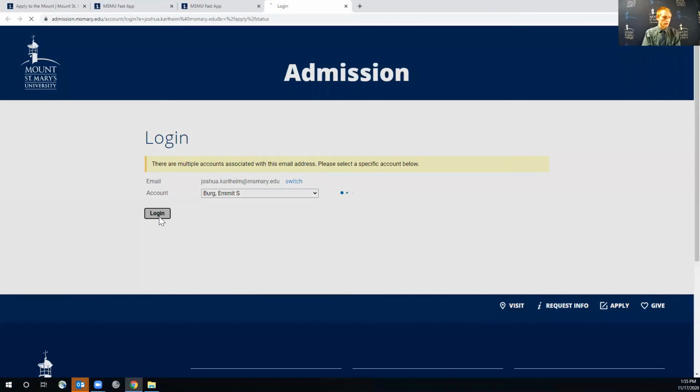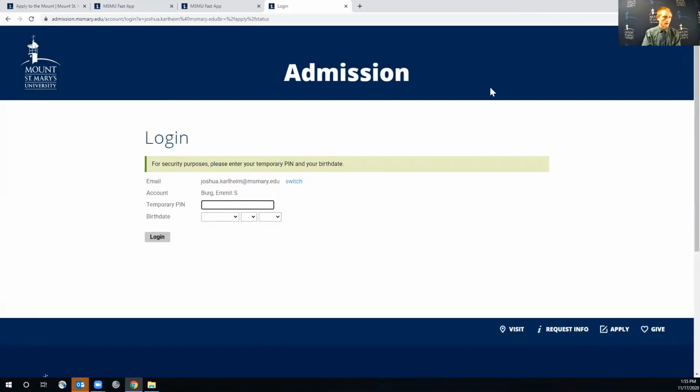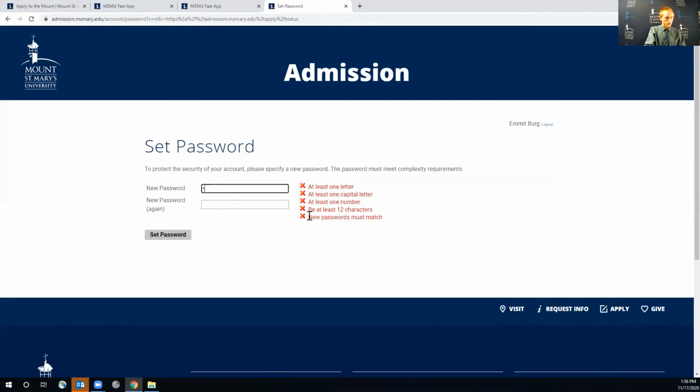Here you'll be able to log into your account that you just created. You will want to copy the temporary PIN from your email and then enter in the birth date that you had on your application. All right, and then you just will be asked to create a password using the criteria that they set for you here.